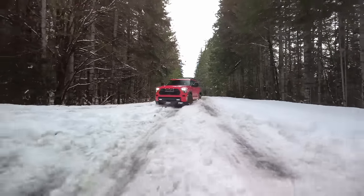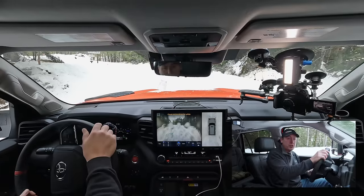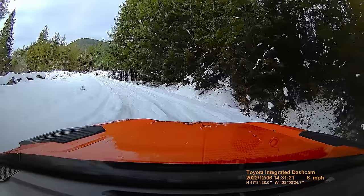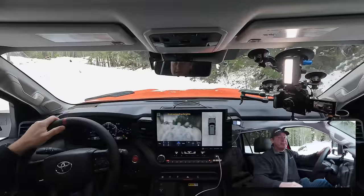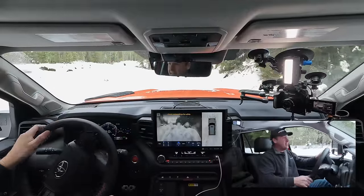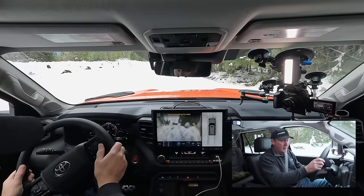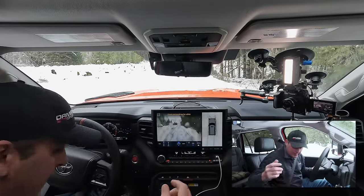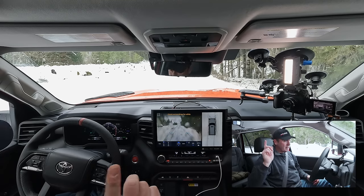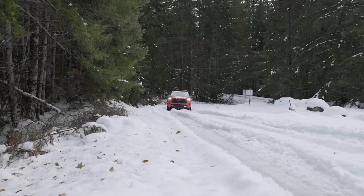And off the main course, onto the side road, and already we are churning wheels. And the reason is, of course, because we are currently in two-wheel drive mode. Yes, this does not have the fancy Torsen limited slip differential found in the older Sequoia. No, this one has a part-time system. So let's go ahead and switch this into 4-high because clearly we're gonna need something a little more than two-wheel drive. Okay, we're in 4-high and away we go.